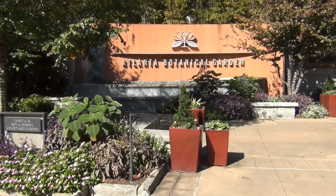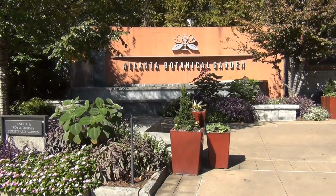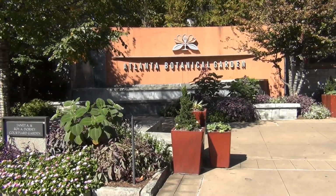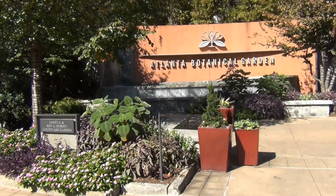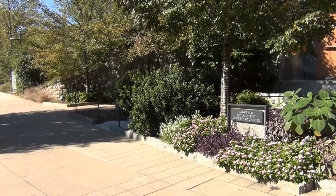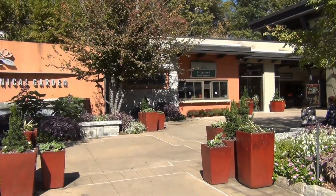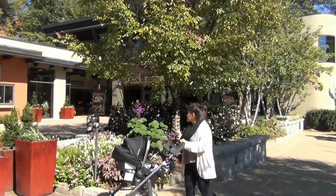It's Wednesday, October 21st, and I am at the Atlanta Botanical Garden, and this is the courtyard when you first walk in. These are just some wonderful ideas on what I believe the courtyard, the Bulldog Plaza, could look like.